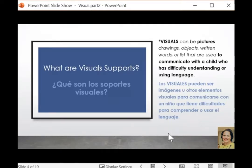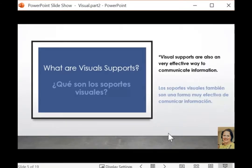So we want to have those visuals in place because we know our kiddos who are diagnosed with autism are visual learners. They process visually very well. Visuals also support a very important way to communicate information. And that communication can be both ways. It can be parent, caregiver communicating information to the child, or it can be the child communicating information to the parent or caregiver. So it's very important to realize how visuals can play a really important role in communication both ways.